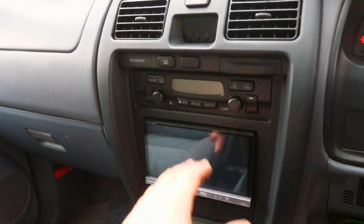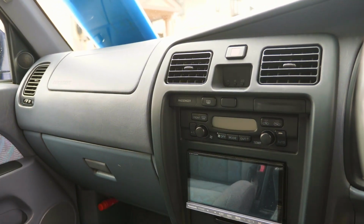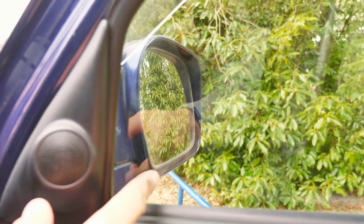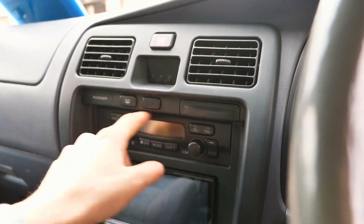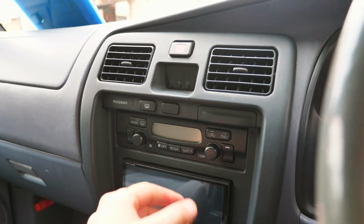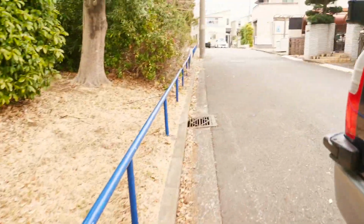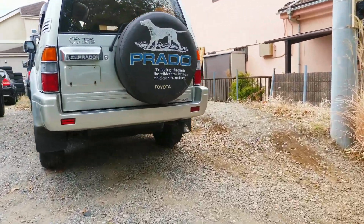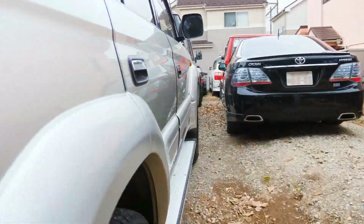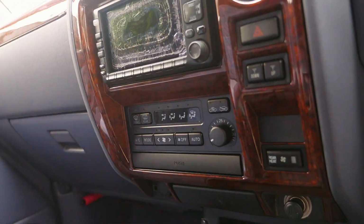Aftermarket Navi system in here. I've never seen this version. Actually, this must be like an entry model version of it because it doesn't have power folding mirrors. And it has a weird, like never seen it before, style of climate control. You can set the temperature and you can set the fan speed. Let me just check. I'm going to check the Prado over here. See if it has the same one as the Surf. Because this is the same era. No, that's a different one from the Surf.